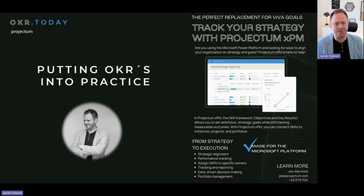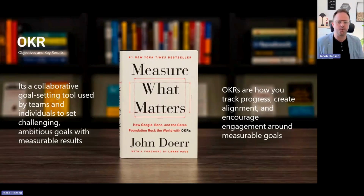That means you need to find somewhere else to manage your strategy. Of course, you could always go back to Excel or PowerPoint, or you could also join today's session, where the focus will also be on Viva Goals customers. How can Viva Goals customers work with the Projectum XPM product that takes care of strategy? If you want to learn more about the Viva Goals transition, you can always contact Projectum and we can take a one-to-one and tell you directly how we can migrate and move you out of Viva Goals into Projectum XPM. So with that said, let's kick off and deep dive into the world of strategy, objectives, and key results.